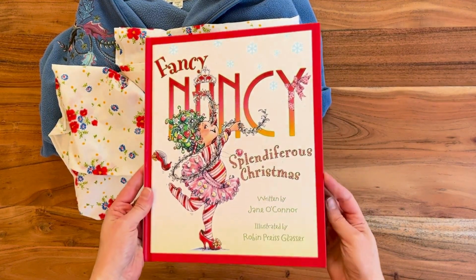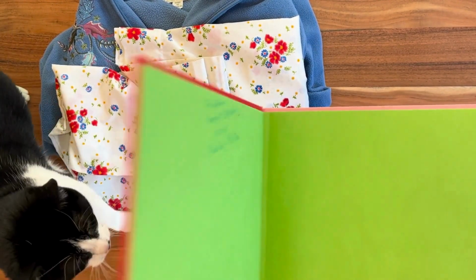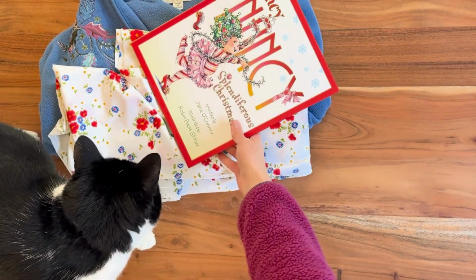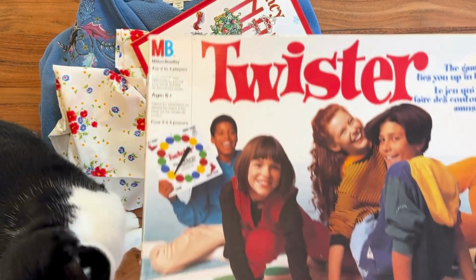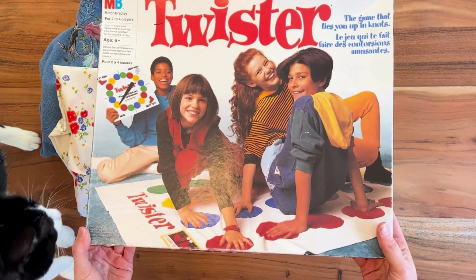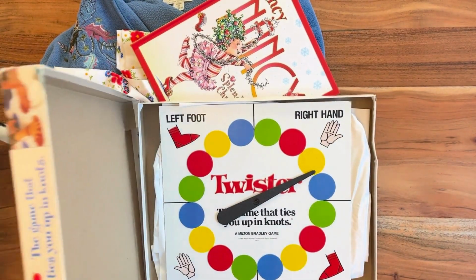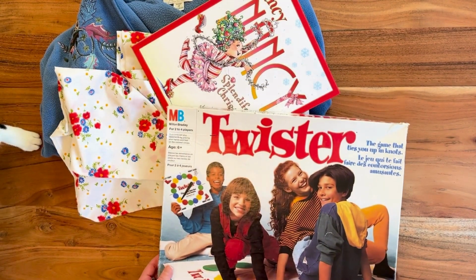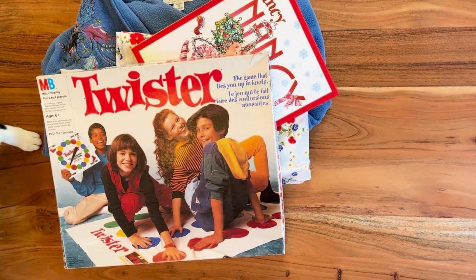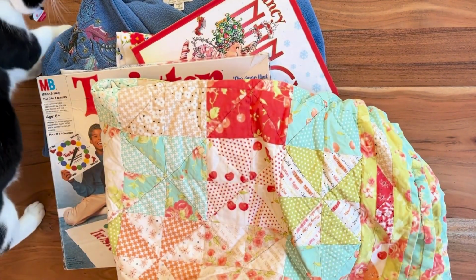I also picked up a book just for my daughter for Christmas, a Fancy Nancy book. She's really into that series. And I also found a vintage Twister. So, classic game, and it has all of its pieces, which is actually only 2 pieces. It's only the board and the mat, and they're in really good shape. It looks like it has not even been used. The box is a little bit beat up, but the game itself is like brand new.